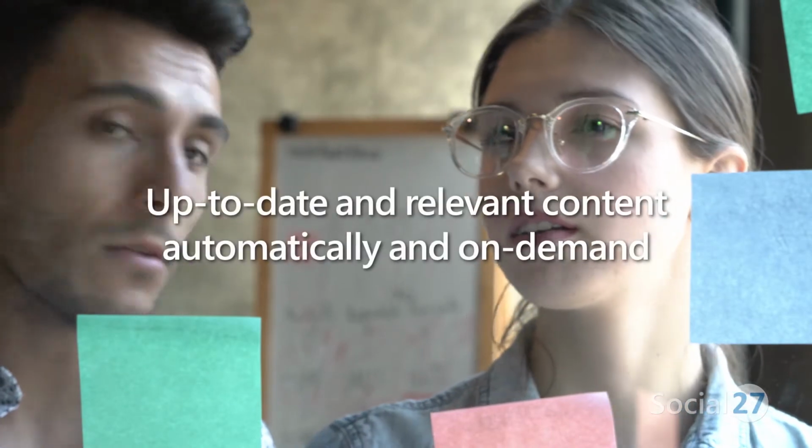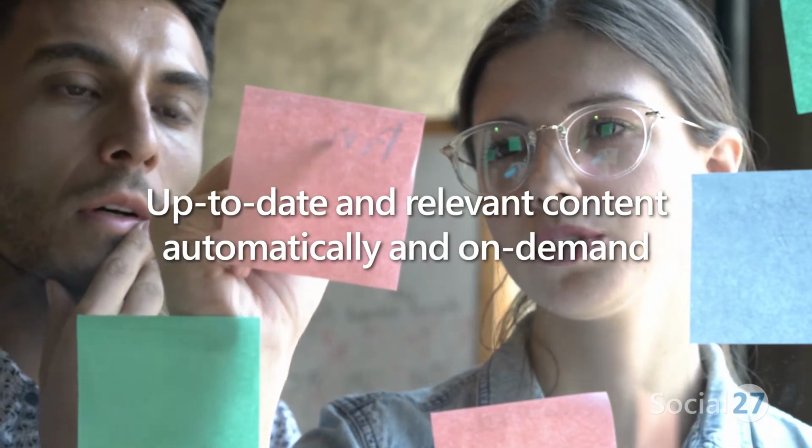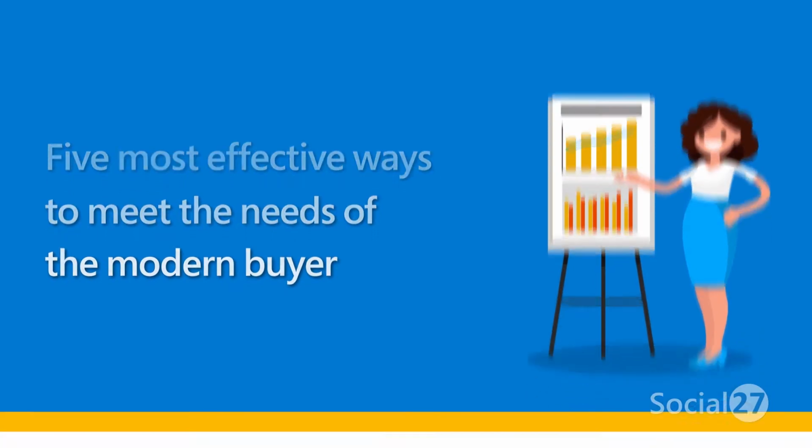a well-informed decision. And to augment the sales journey and address buyer needs, an organization must be able to provide up-to-date and relevant content automatically and on demand. That being said, let's discuss the 5 most effective ways to meet the needs of the modern buyer.